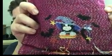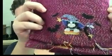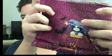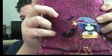I didn't get a whole lot of pumpkin done, but look at those bats. I love how the bats pop against the shiny background. I'm hoping once the back stitching is done around the mouth and stuff that it will too. And of course I still need to redo that French knot because his eyeball is almost gone, but it's getting some progress.